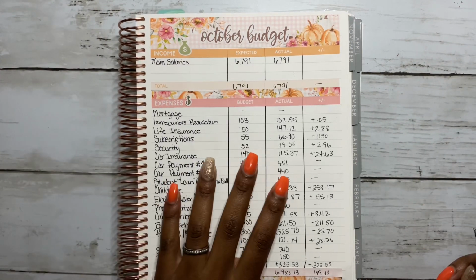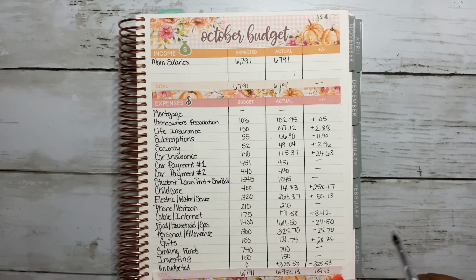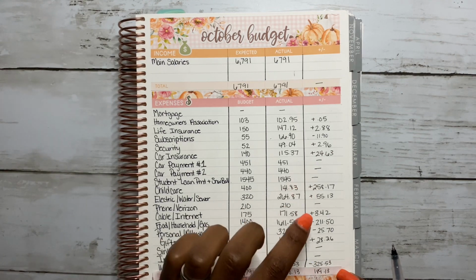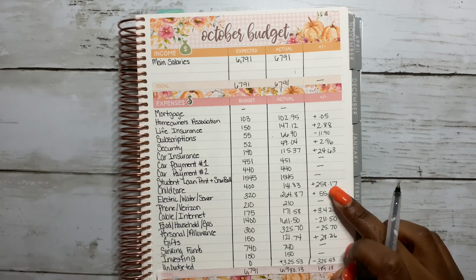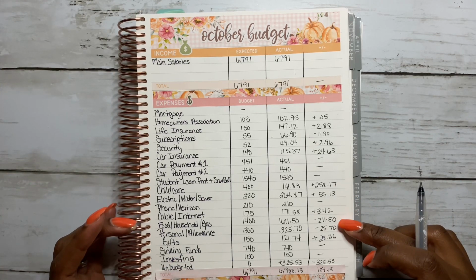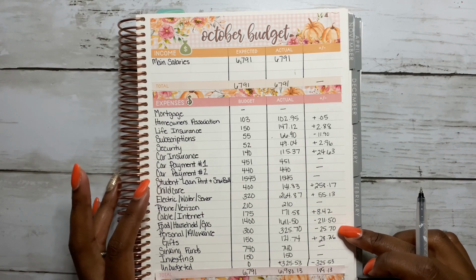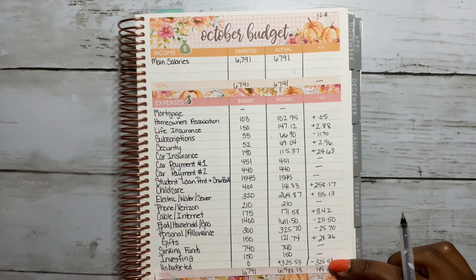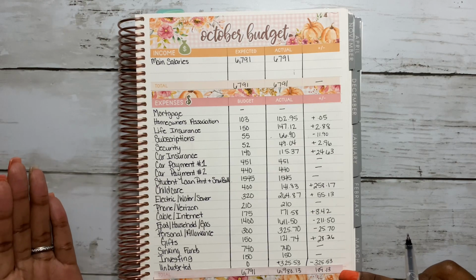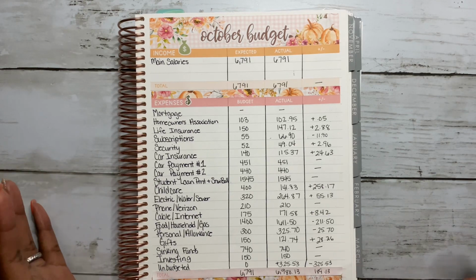So looking back, I feel like 189 is not too terrible. We did have some help. I feel like the childcare was the huge chunk that saved us from going over more, because with our food we went over a lot, as well as personal allowance. We didn't go over a lot, but mainly this budgeted category is what kicked us up a lot, because that was a lot over. So I'm happy with the budget, us being over by only $189.